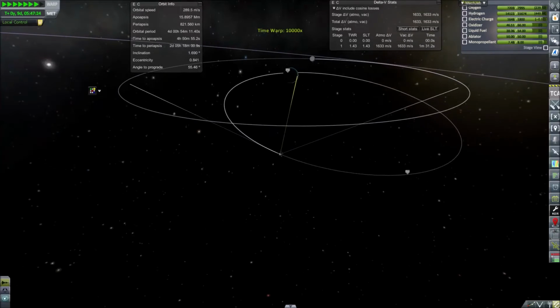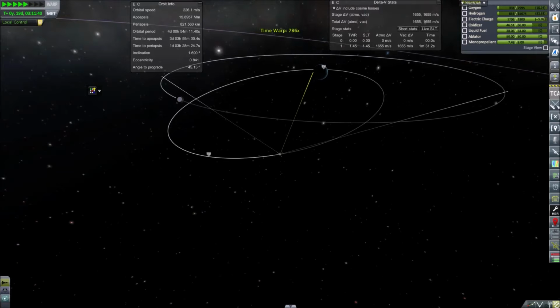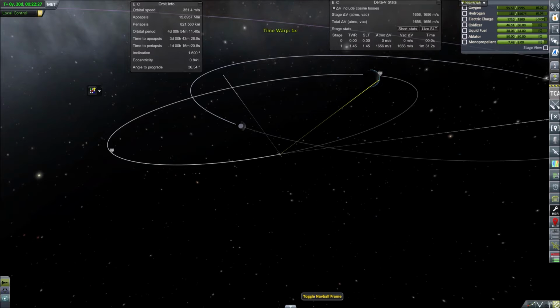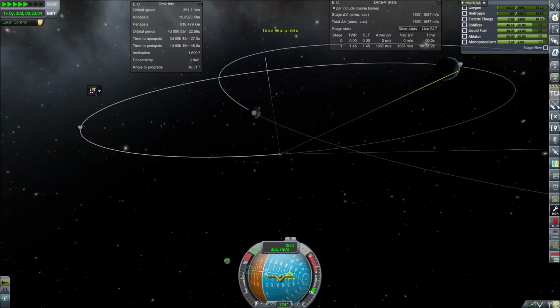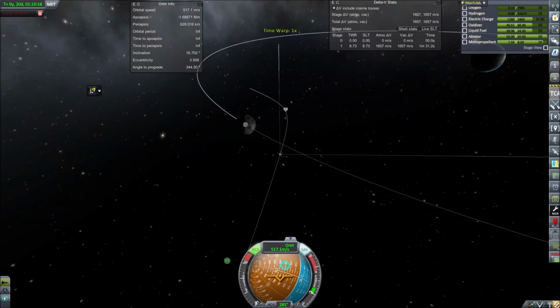And I think I should eventually catch the moon. I might catch the moon here. I think I'm going to catch the moon. And I have control. So we got a good signal back to the Space Center. Let's see if we catch the moon. It should be really close. Yeah, I caught the moon, so that's great. Look there, we made it to the moon. I made it to the moon.